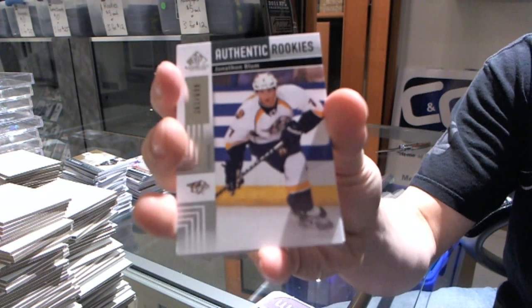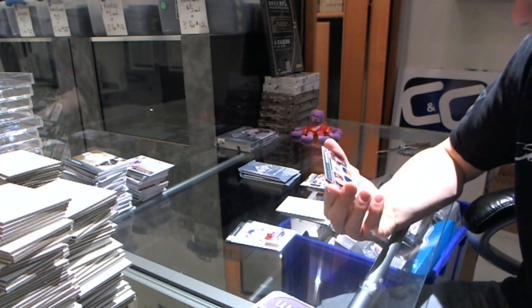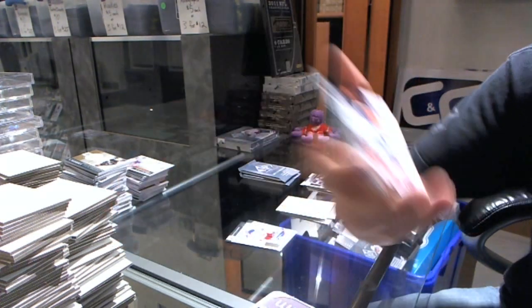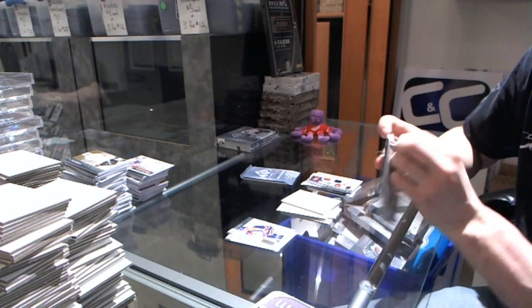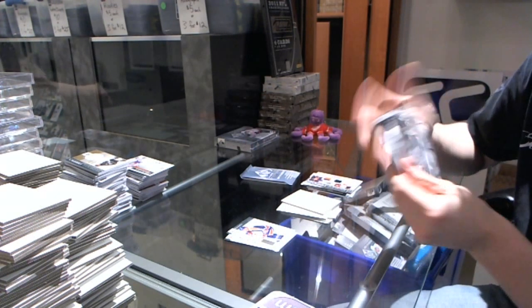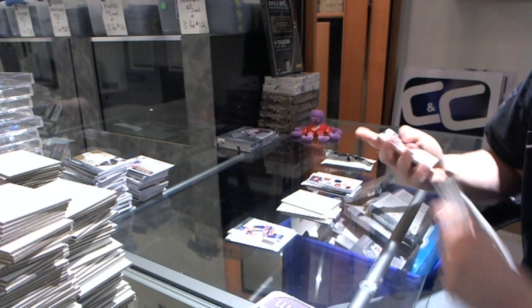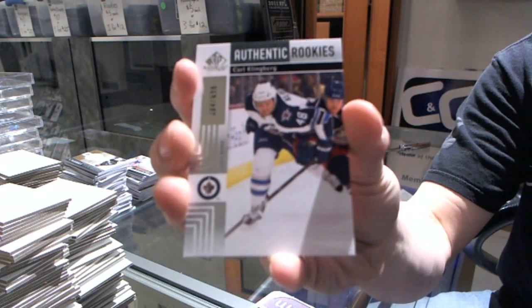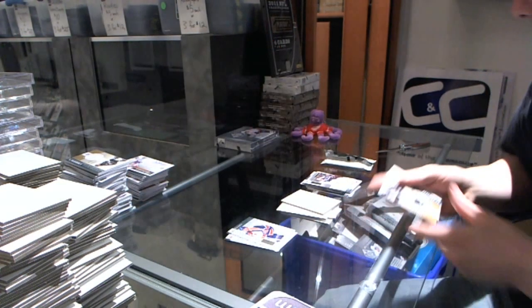Rookie 699 for the Nashville Predators, Jonathan Blum. We've got a dual authentic fabrics, number 28 of 100 for the Edmonton Oilers, Magnus Pajaarvi, Linus Omark. Patch. Rookie 699 for the Winnipeg Jets, Carl Klingberg. And a jersey for the LA Kings, Drew Doughty.